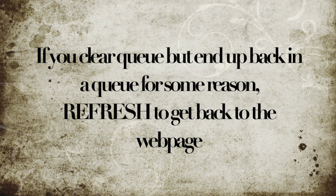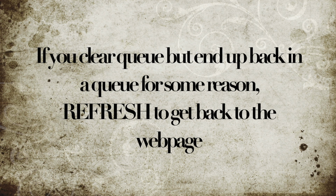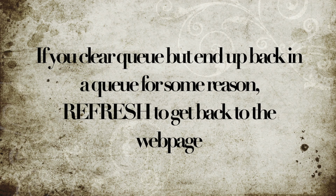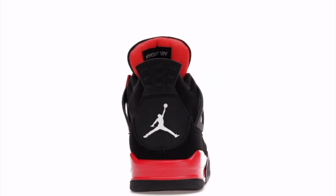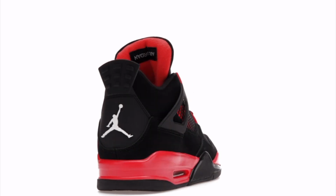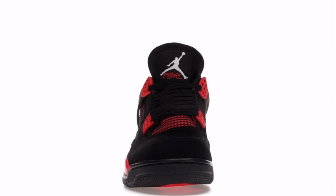Okay, let me restate that. If you clear the queue and you get put back into the queue, just refresh the page and you will be on the website, remaining on the page that you were last on. But do not refresh if you are still in the queue and have not cleared the queue. I just want to make that very clear.